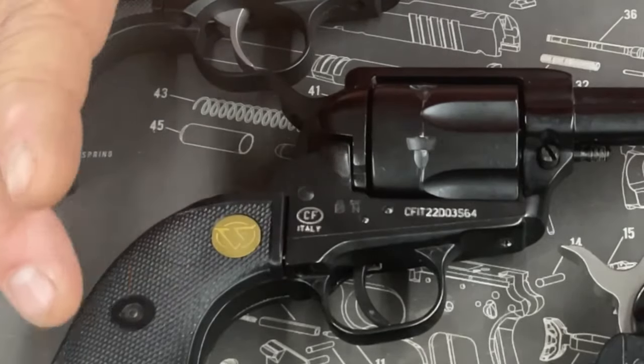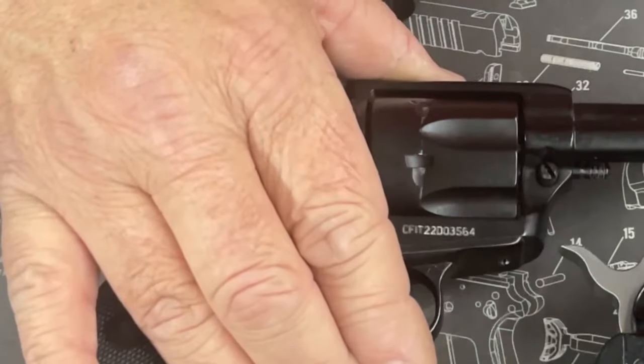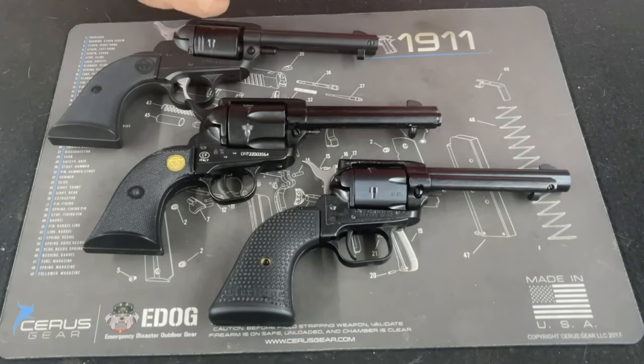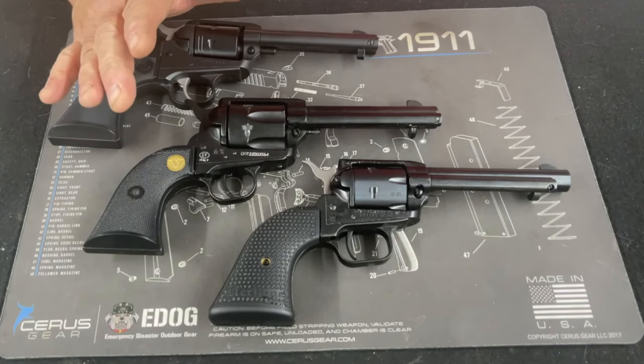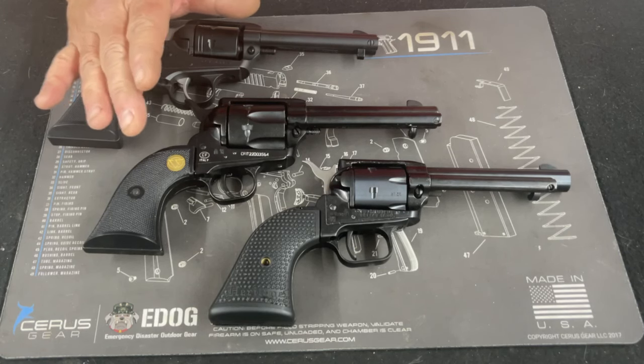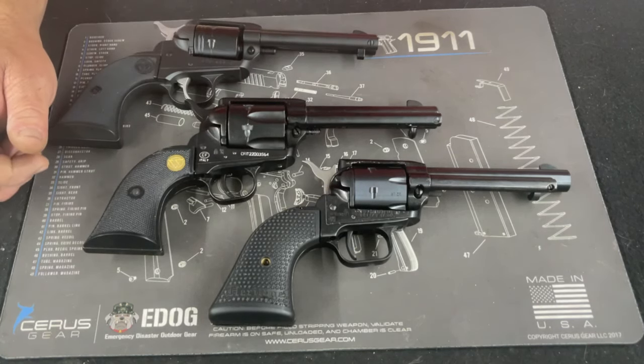So check me if I'm wrong, but I do believe that the same manufacturer in Italy that's making this gun for Chiappa is also making it for Traditions. They didn't even bother to change the model. It's still an 1873-22. So I think it's the exact same gun.